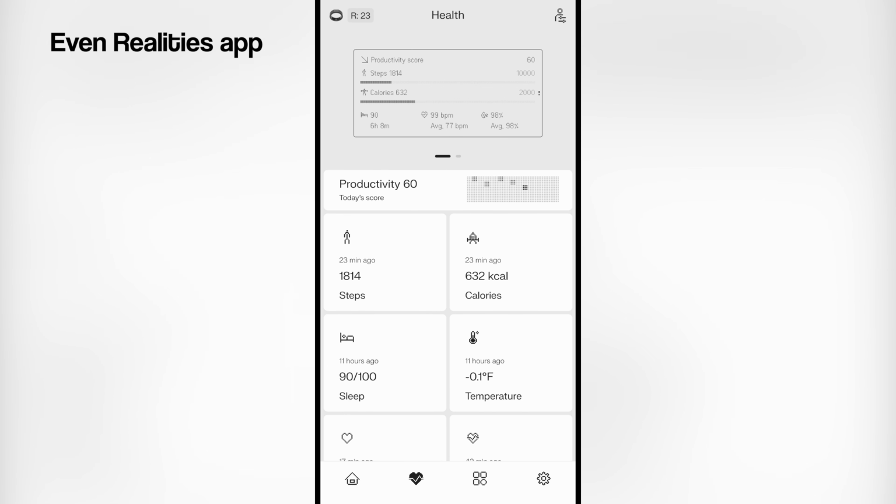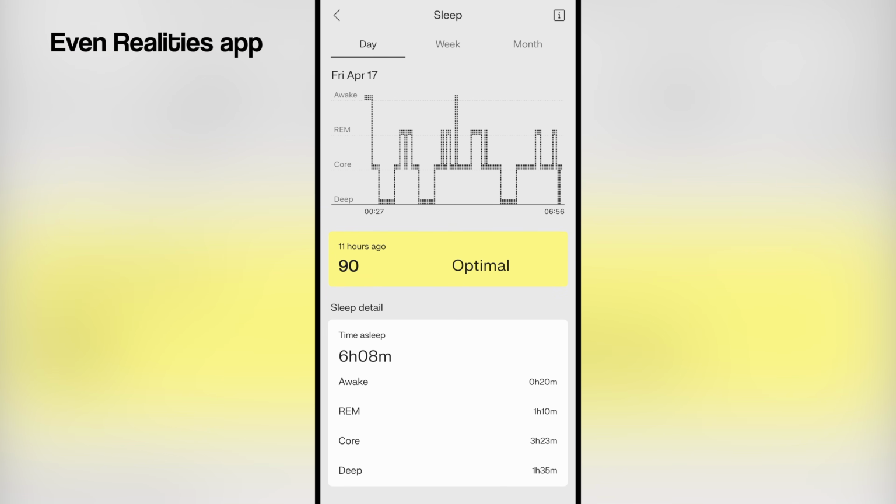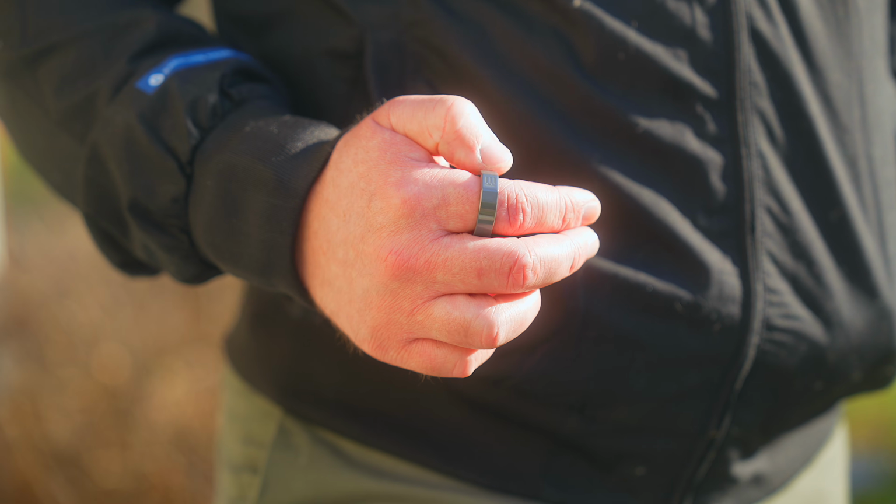Plus, it also tracks your wellness. It'll track your steps, your activities, sleep, and much more, so you're getting that added layer of health tracking built in. Both the glasses and the Ring have about 4 to 5 days worth of battery life, which is pretty insane. These things feel like they last forever.